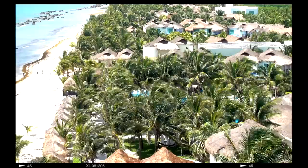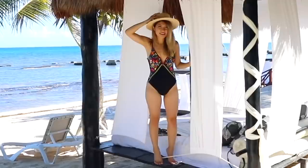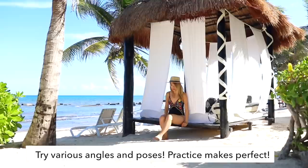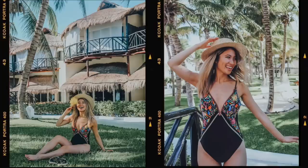The El Dorado Casita Royale, and I'm going to show you a few of my favorite poses in front of this really cute little cabana hut, so let's go. Like flesh tone or nude or light color swimsuit, I feel like I look naked.